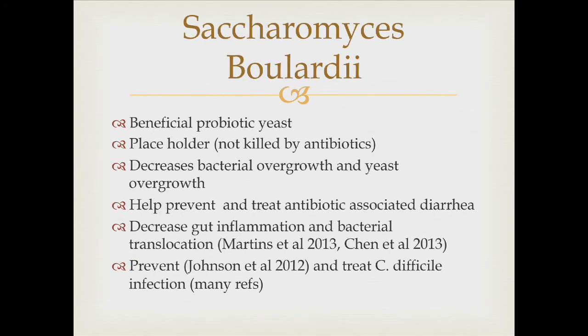Saccharomyces boulardii, very beneficial probiotic yeast. This is a very important placeholder. It's not killed by the antibiotics, and so this is one that you can actually give patients at the same time as they're taking their antibiotics. That's always a little bit of a problem, is people having to try to take the probiotics at a different time of day than the antibiotics. This one does not have that restriction.